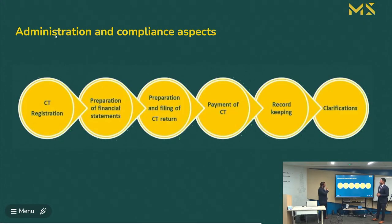So now the administration and compliance aspects. The CT registration portal has been opened, so there is an option to do an early registration. And once you have registered, you should start preparing your financial statements as per the accepted standards in the UAE, where IFRS is the most accepted standard. And then you should start preparing and filing your CT returns.